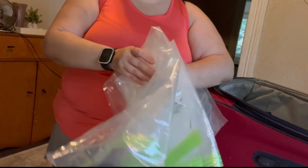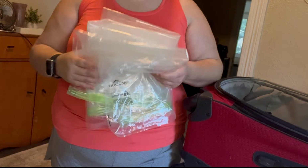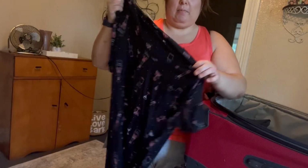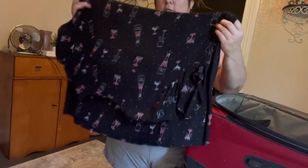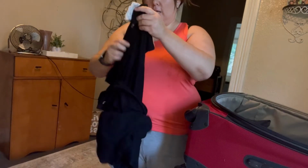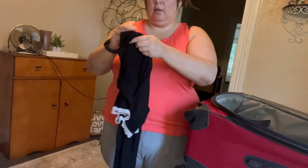What I plan on using these for is I have 2 jackets that I am going to pack, since they take up space, and 2 pairs of PJs. I like the night shirts. These are from Soma. These are good quality. I've had these for a couple of years. So I have this one, and then I have this one that's from Amazon that I like. It's a little bit longer and it's super comfy.